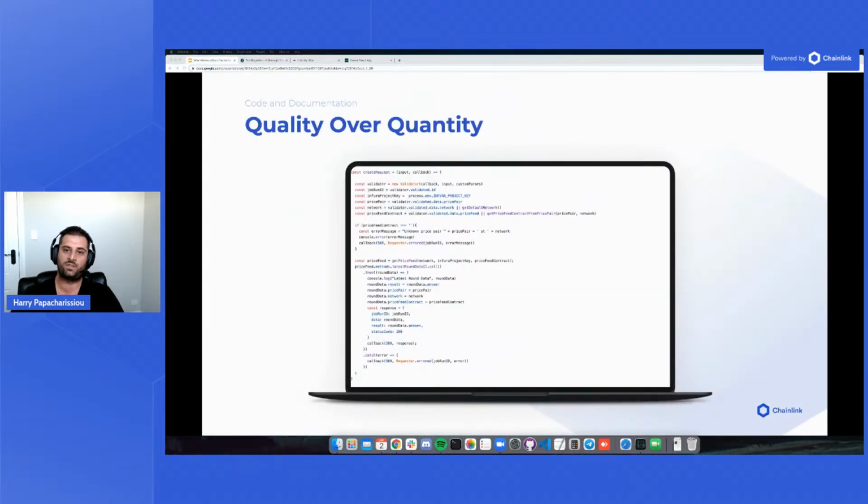So apart from the obvious things, which is make sure your code is clean, well indented and easy to follow. Comments definitely help as well for people that are trying to follow along with your code. Apart from those things, there's a couple of things you can do to the repo itself, the repository.